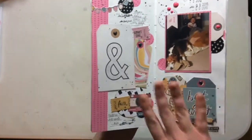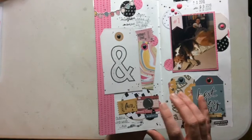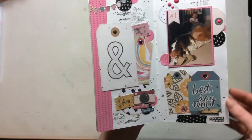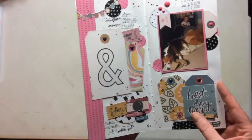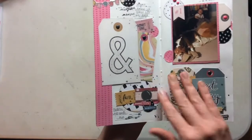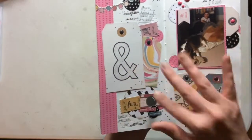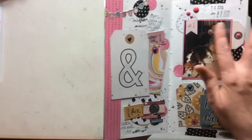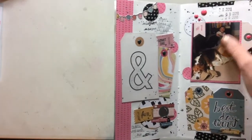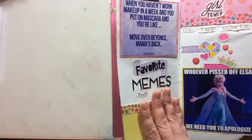And then I did this page. You can find a process video for it, and I did it using my click kits, I believe it was February's click kit. So I used lots of the cut-aparts, lots of the washi tape that came in the kit, and some different elements for this little page about my son and our dogs. You'll see this is a common occurrence in my house.